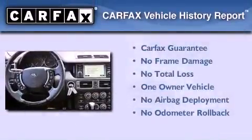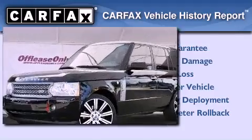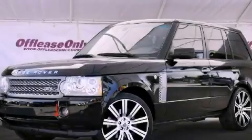This Land Rover has had only one owner and it qualifies for the Carfax buyback guarantee. Stop by today and test drive this vehicle for yourself.